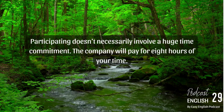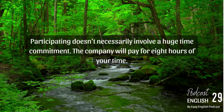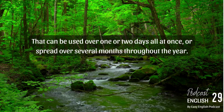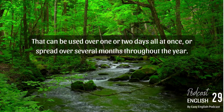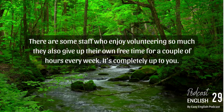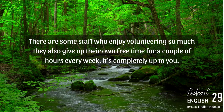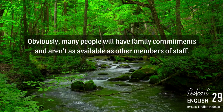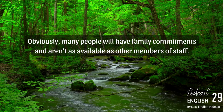Participating doesn't necessarily involve a huge time commitment. The company will pay for 8 hours of your time. That can be used over 1 or 2 days all at once, or spread over several months throughout the year. There are some staff who enjoy volunteering so much, they also give up their own free time for a couple of hours every week. It's completely up to you.